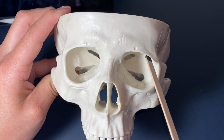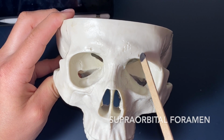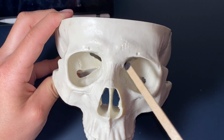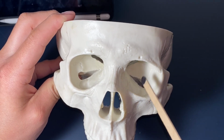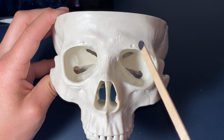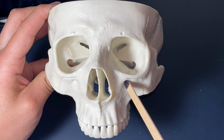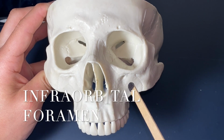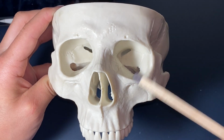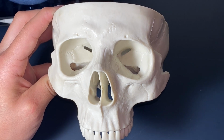All of this, we call that the supraorbital margin. And this is the supraorbital foramen. Supra, the prefix supra means above. So orbital refers to the orbit, which is the eye. So supraorbital foramen sometimes it's also referred as the supraorbital notch, which is still good. And you have this one at the bottom, which is the infraorbital foramen. And the prefix infra refers to below. So you have a supra, which is above, and an infra, which is below. I hope that kind of made sense.